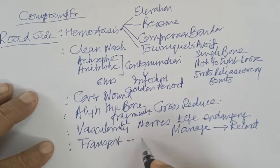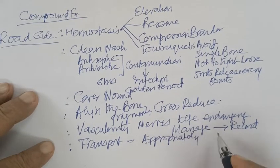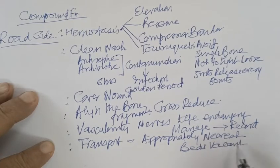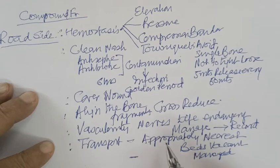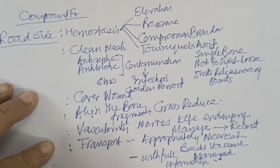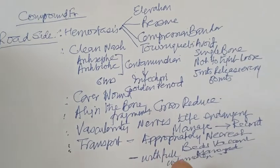Two words to transport. First is appropriately. That means to the nearest center where beds are vacant and where all problems of the patient can be managed. This is the definition of appropriately, and with full information. And the most important part of information is your contact number or mobile number. So this is what is done at the roadside.